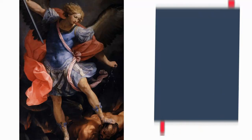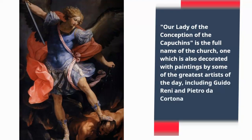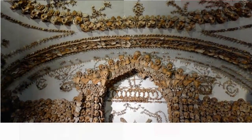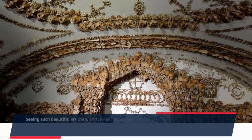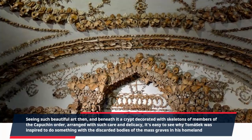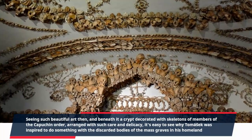Our Lady of the Conception of the Capuchins is the full name of the church, one which is also decorated with paintings by some of the greatest artists of the day, including Guido Reni and Pietro da Cortona. Seeing such beautiful art then, and beneath it a crypt decorated with skeletons of members of the Capuchin order, arranged with such care and delicacy, it's easy to see why Tomášek was inspired to do something with the discarded bodies of the mass graves in his homeland.